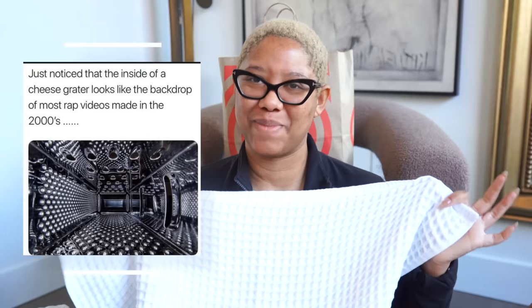Have you guys seen that meme where the inside of a cheese grater looks like a 90s music video? This is giving me similar vibes, but in white. And this is a white white. This is not a cream. This is not an off-white. This is white white. This is hex code. What kind of designer can't remember the hex code for pure white? Me, I can only remember it for black. But anyway, this is cute. I'm going to give it a try, see if it's absorbent.